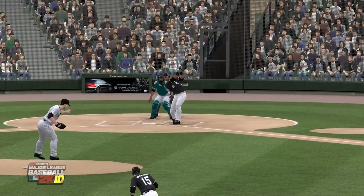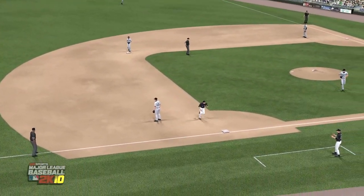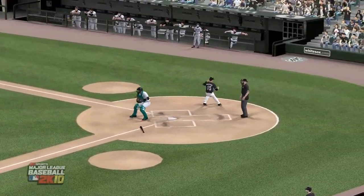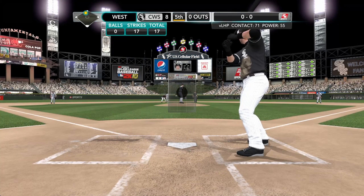Well, this is a guy right here that was made to hit fastballs, and that's what he looks for, and that's what he got right there. Put a good swing on it. He knew what to do with it for that double. No outs, runner on second.